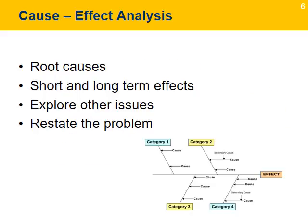The cause-effect analysis helps us identify the causes that lead to the problem and might even help restate the problem. A tool used in this step is the cause-effect diagram that helps identify all possible causes of a problem and the effects or short and long-term consequences of the problems if no action is taken. Because people by nature often like to jump to solve a problem, this tool can help bring out a more thorough exploration of the issues behind the problem, which will lead to a more robust solution.